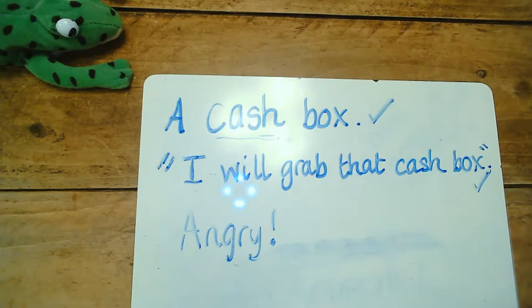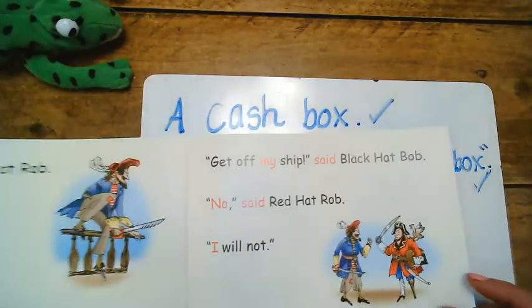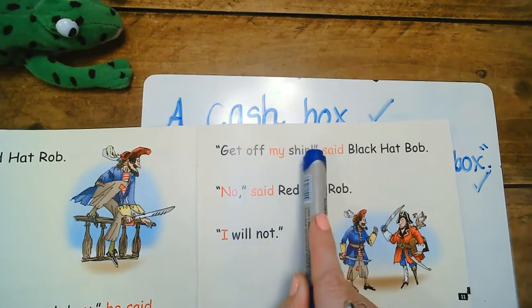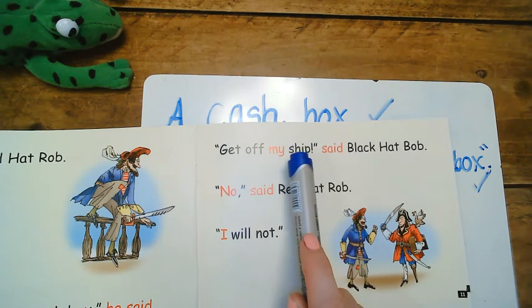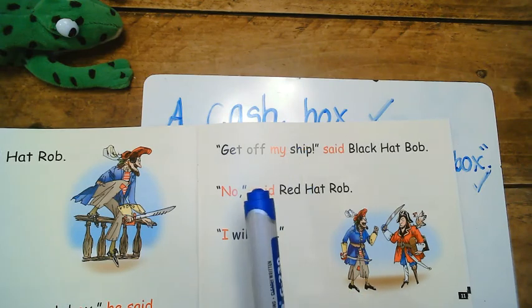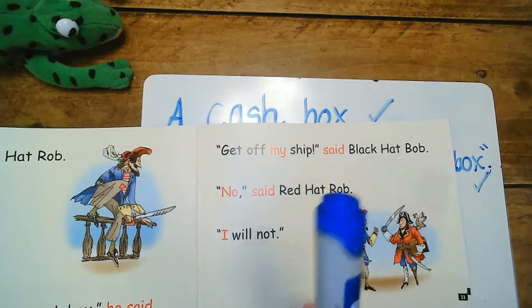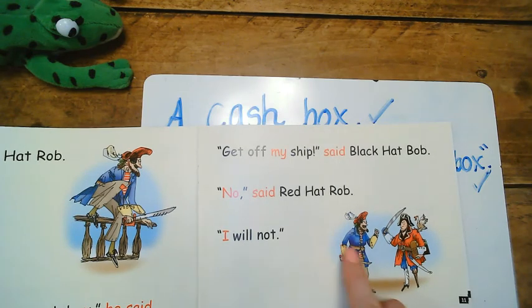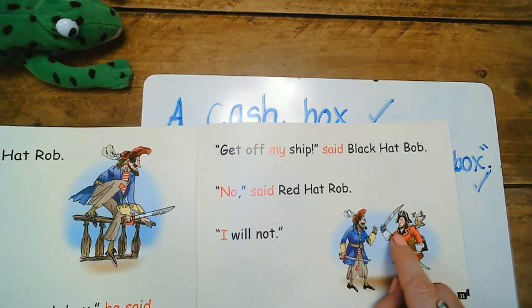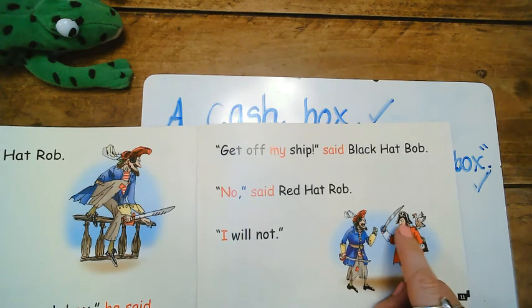Now then, what kind of voice did Red Hat Rob use when he said, "Get off my ship"? We can see this on page number 11. Now, it says, "Get off my ship," and there's an exclamation mark, which means he might be surprised or angry or furious or excited. I don't think he's excited in this story because he's not happy that Red Hat Rob has climbed aboard his ship and wants to get his cash box. And I can see by his face that he is angry.